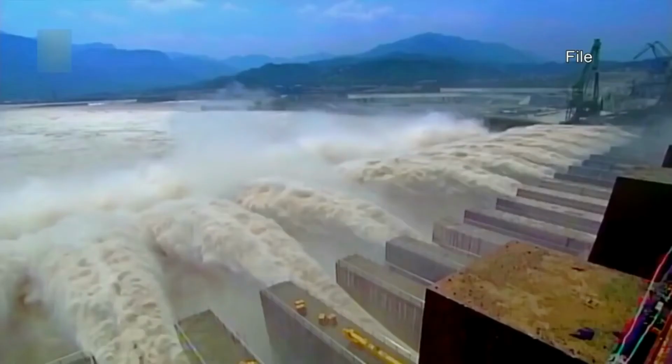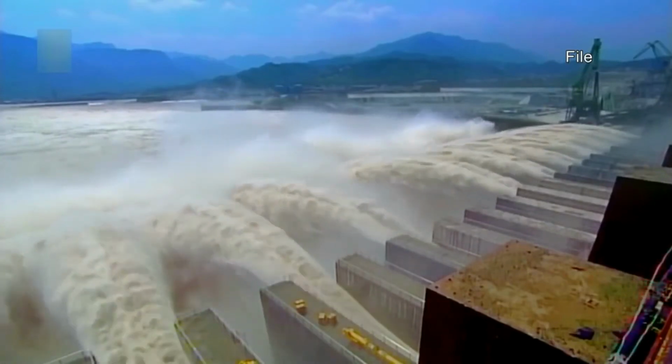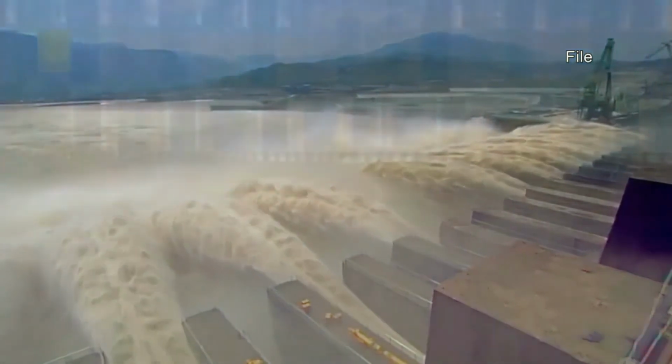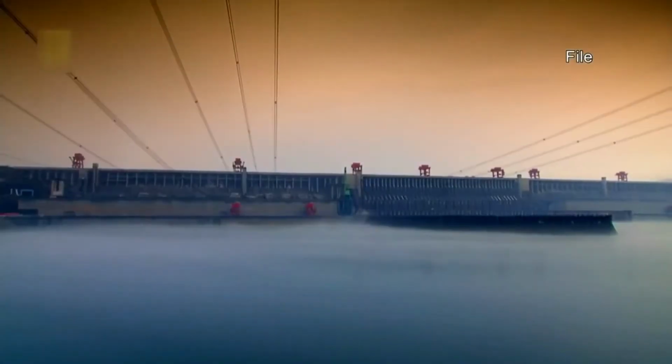Thirst for energy and flood control led to building the biggest dam in the world, the Three Gorges Dam. Standing at 181 meters high and 2,335 meters long, this gigantic structure's inertia has slightly slowed the rotation of the Earth.